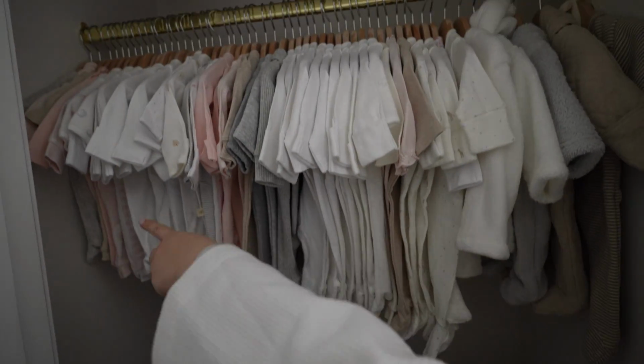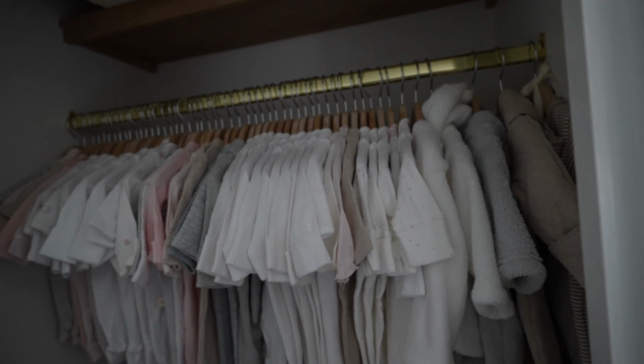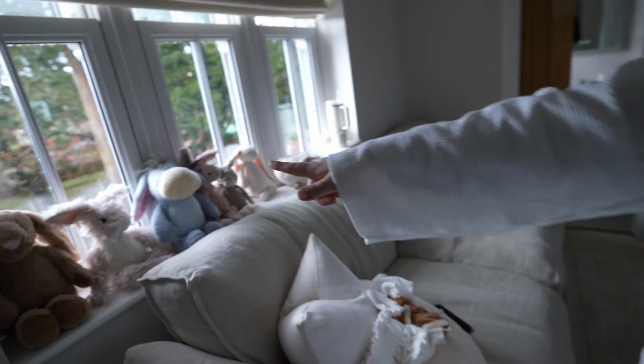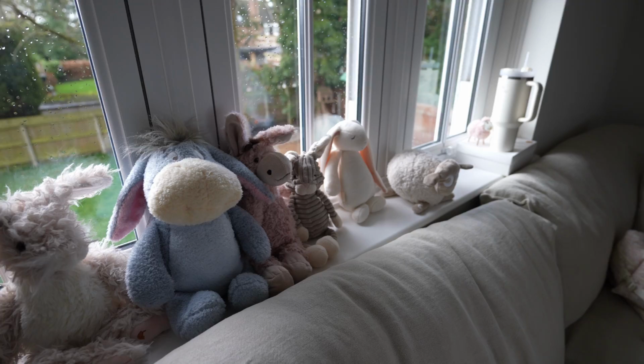And it's all inside. Look, it goes from the smallest ones to the biggest ones. That is a hack. My mum did it. I'm not taking credit. My mum is just the organisation queen. So that is her teddies. We need a couple more so that she can have a little teddy all the way along.